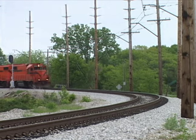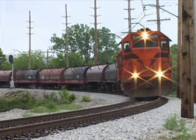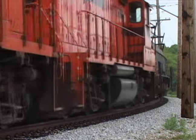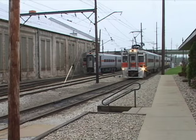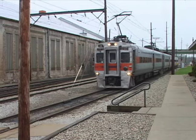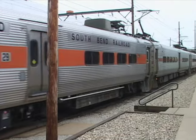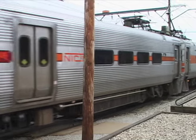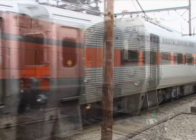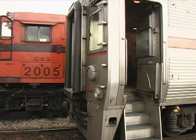As we showed you in part 2, the South Shore Line is also used for freight service. But passenger trains always have the right of way. Every morning at the Carroll Street Station in Michigan City, the 840 train adds more cars. Here's how the cars are added. After the train is at the station, another train pulls up behind it from a siding.